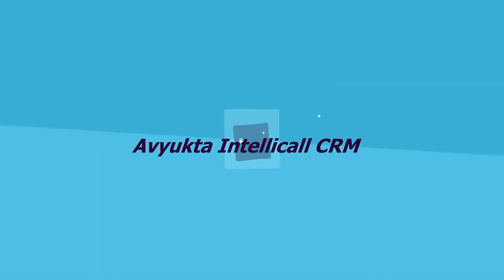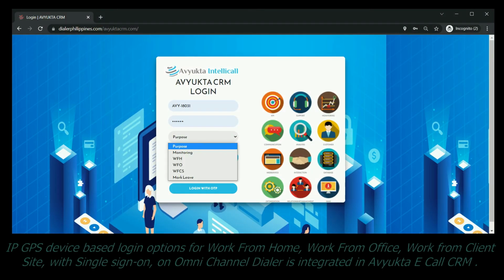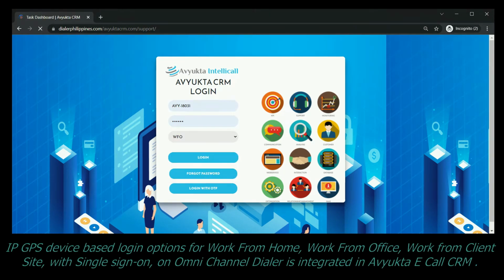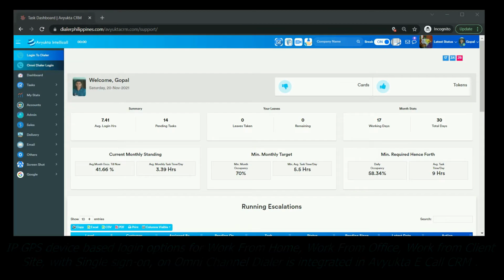Welcome to Avyukta Intellicall CRM. Omni-channel single sign-on with live location. IP, GPS, device-based login options for work from home, work from office, work from client site, with single sign-on. Omni-channel dialer is integrated in Avyukta eCall CRM.